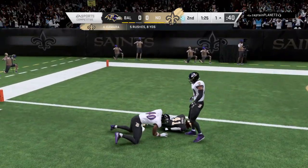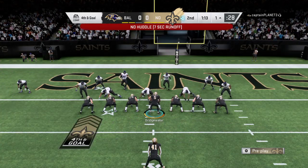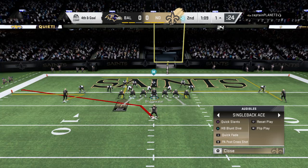Well, this is going to depend on the spot, but it's not a very generous one. He looks to be about a yard or so short. 4 yards, that gets him close to the goal line, but it also brings up a 4th and goal.